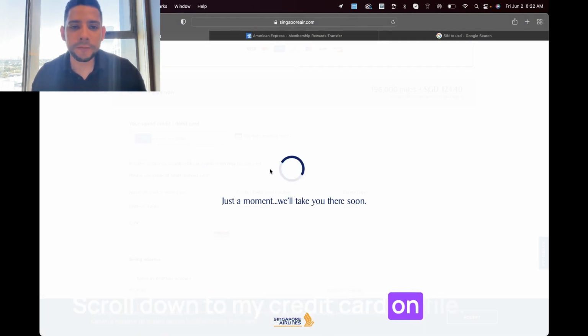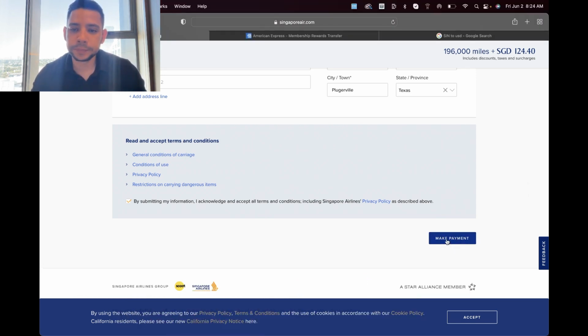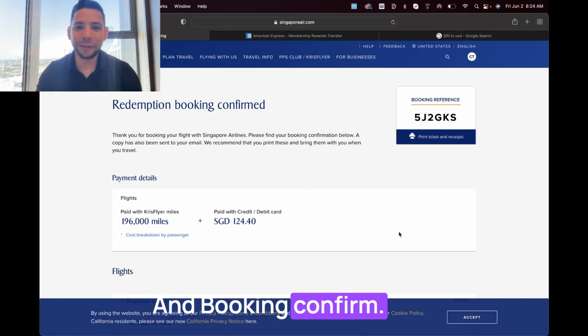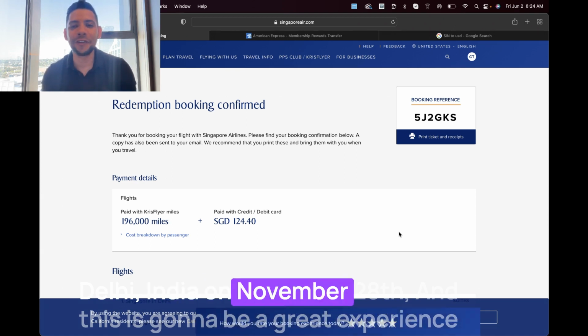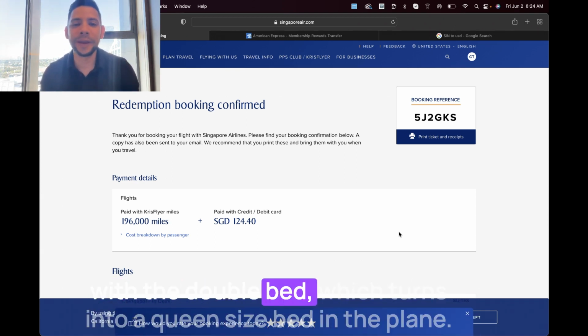Scroll down to my credit card on file, and once I fill out my billing address, I will click on make payment, again for $96, and booking confirmed. I have confirmed my flight with the A380 Double Suite from Singapore to Delhi, India on November 28th. And this is going to be a great experience with the double bed, which turns into a queen size bed in the plane.